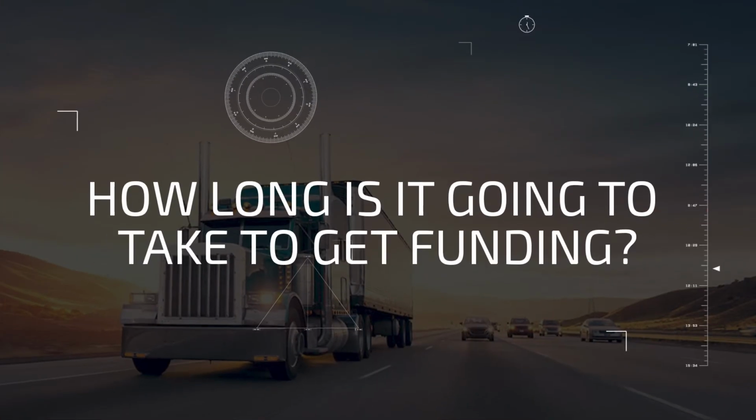And number 5, perhaps the most important piece of this whole thing, is how long is it going to take to get funding? You need your lender to move through the process quickly. That's what's really vital, because time kills deals. The longer you wait to get your funding, maybe the truck gets sold. In a great super fast economy, equipment's getting sold really fast. In a slower economy, maybe you have that.